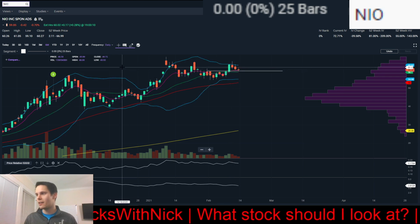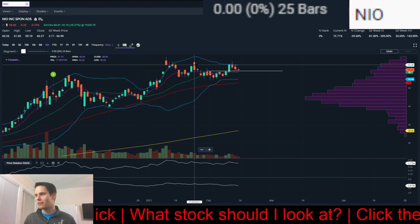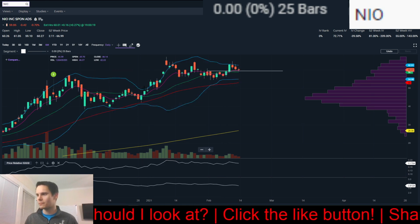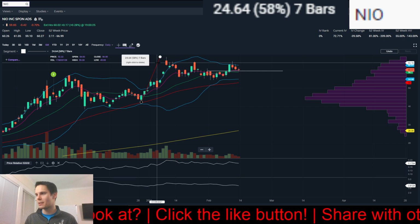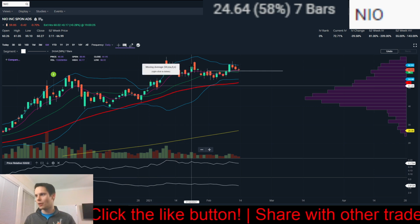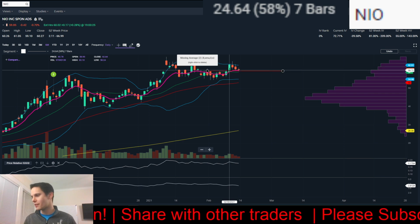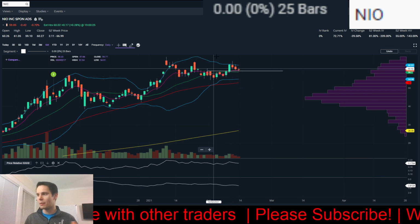So this looked like, after a lower volume drift down to the right, exactly what you're looking for after a 50%, 58% breakout. You look for low volume pullbacks. It had a nice pivot formed here, kind of a perfect buy opportunity on the 9th, with good volume coming on the way out.